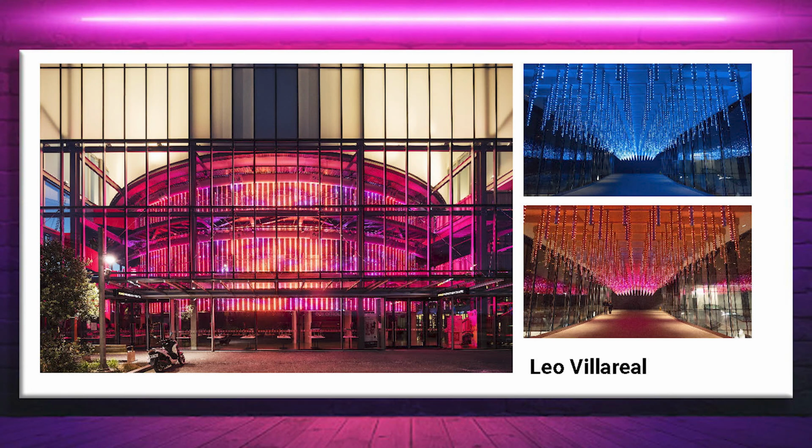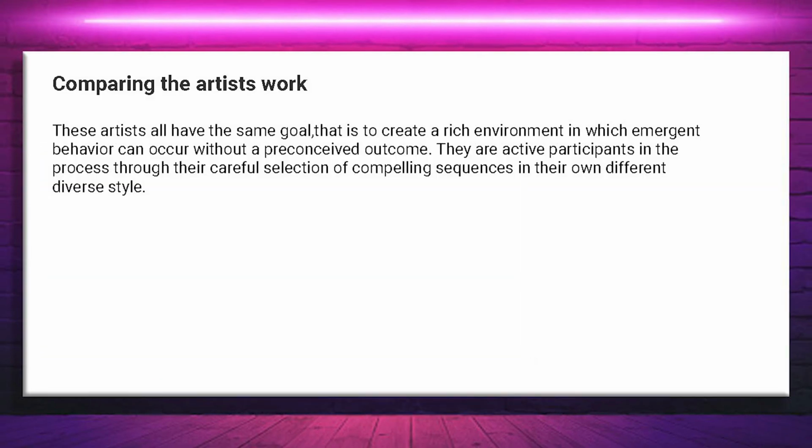Comparing these artists, what we've come to realize is that these artists all have the same goal, which is to create a rich environment in which emergent behavior can occur without a preconceived outcome. They are active participants in the process through their careful selection of compelling sequences in their own diverse styles.